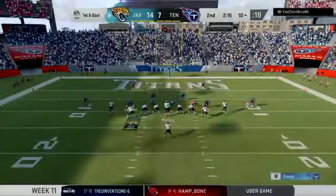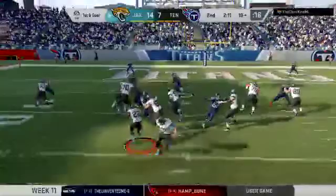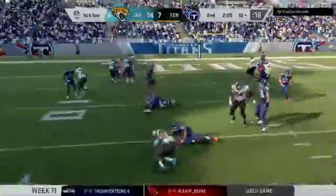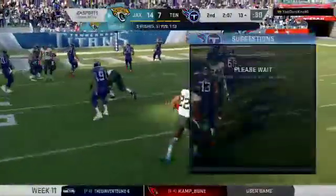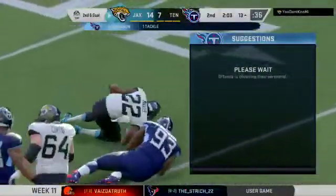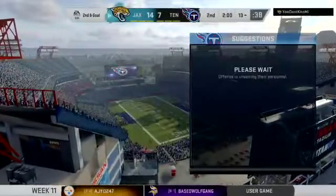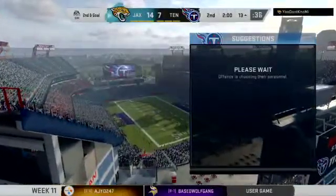No doubt about it. If there's no pressure, he's going to continue to pick them apart because he'll have all that time to find someone open downfield. He can only cover for so long. So maybe they want to go to a zone blitz scheme, get a little bit more pressure. Remember when Carolina did that against Denver? They lost the game ultimately. They dropped the defensive end out, and he ended up with an interception in that game in Super Bowl 50. Maybe some sort of scheme like that to try and get more pressure at the passer.